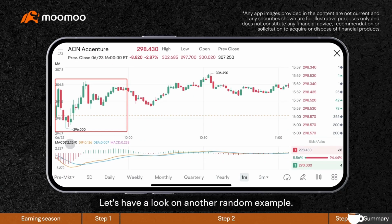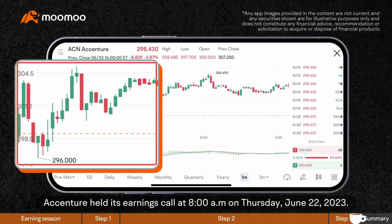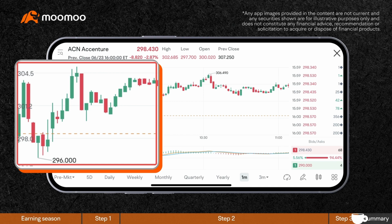Let's have a look at another random example. Accenture held its earnings call at 8 a.m. on Thursday, June 22, 2023. This is how its price changed when it opened at 9:30 a.m.